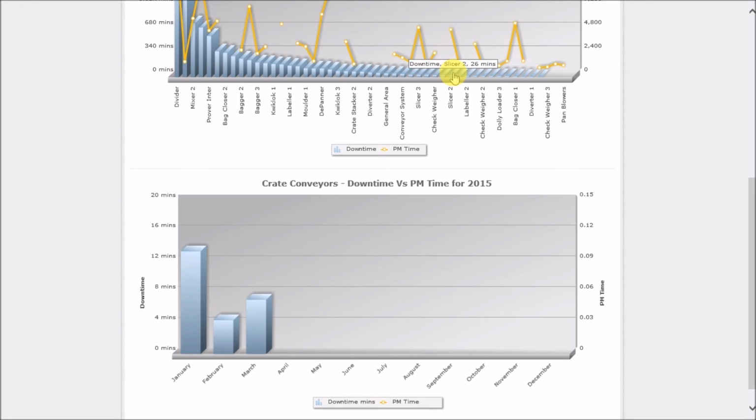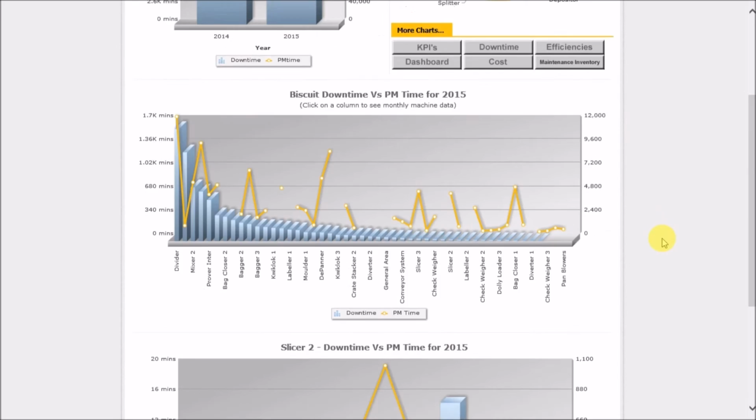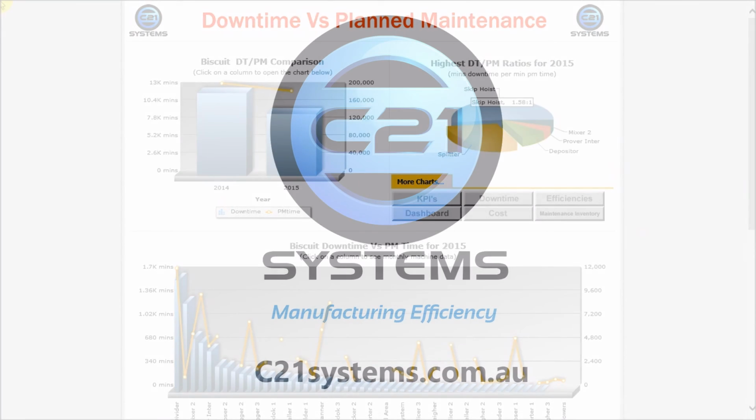Therefore, we should reallocate some of that PM time to the machines which need it the most. So from here, you can easily tune your PM time to give the ideal PM to downtime balance across your entire operation.